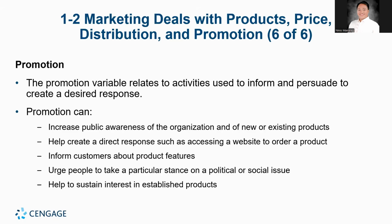the community. Next is it helps generate a direct promotion response, such as accessing a website to order a product. Promotion can encourage customers to take immediate actions, such as making a purchase, visiting a store or website, or contacting the business.